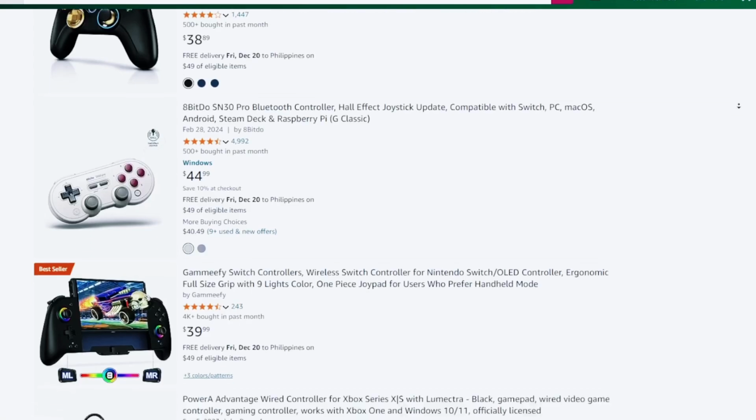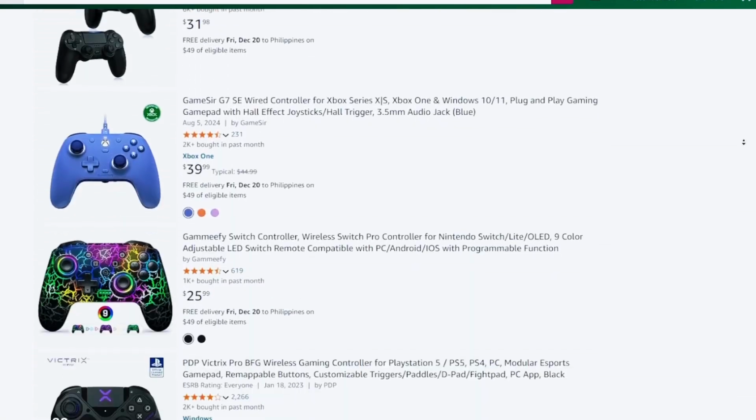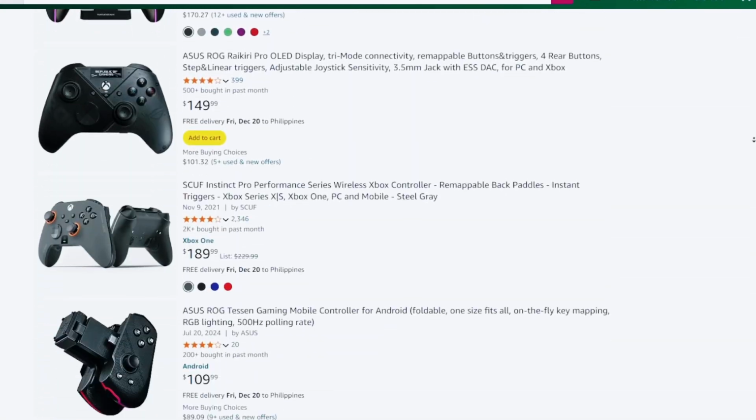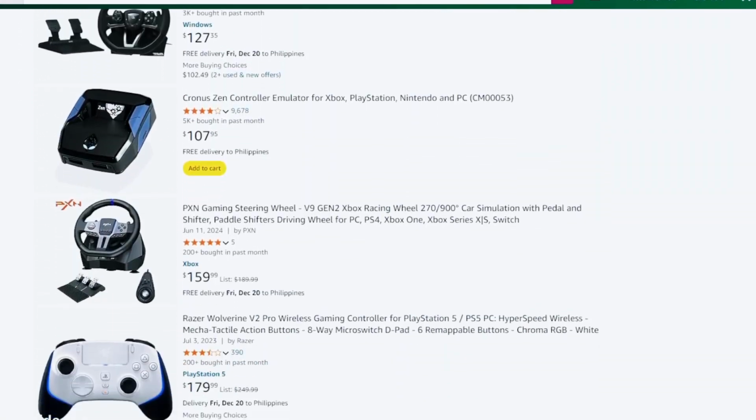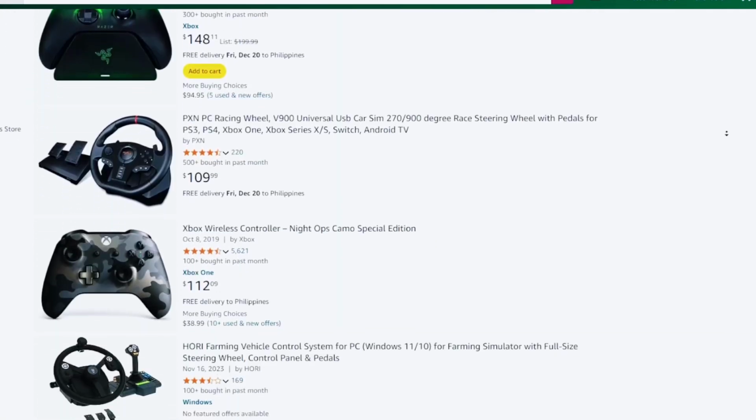As you can see, there are budget-friendly options, which range from $20 to $40. There are mid-ranges, which are standard controllers for consoles, at $40 to $70, and there are premium controllers, which are $80 and above. Now moving on to our next device, my friend Arel will discuss headphones.